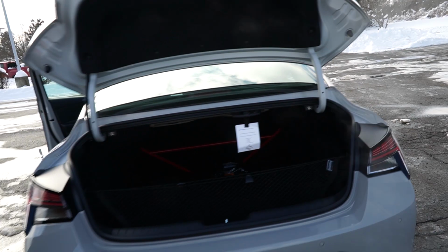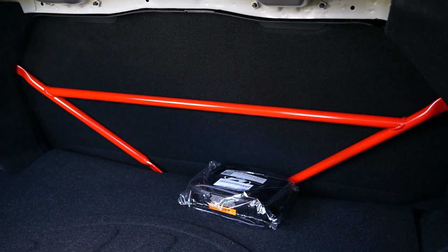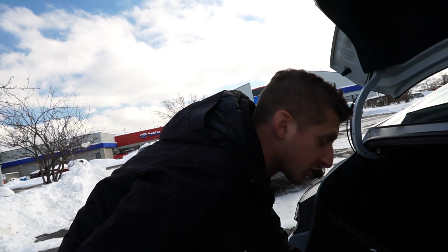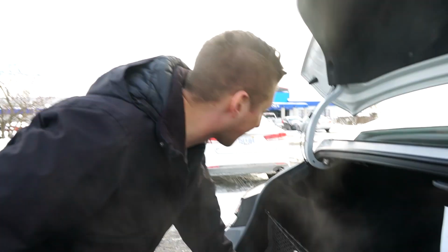Oh, dude. Yeah. The crossbar. Yep. And then they did throw in this cargo cover and stuff like that, which I didn't really want, to be perfectly honest. So I'm obviously just gonna take all this out. Yeah. It's a good size trunk. What's that? It's a good size trunk. Yeah, no, I mean, it's an Elantra. At the end of the day, yeah.